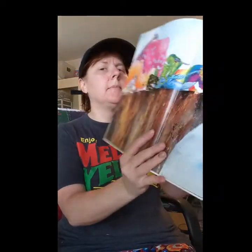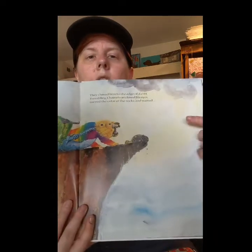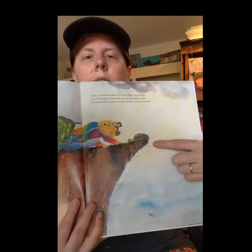They chased him to the edge of a cliff. Trembling, Chameleon closed his eyes and he turned the color of the rocks, and he waited. So there they all are. And there's poor Chameleon right there at the very end.